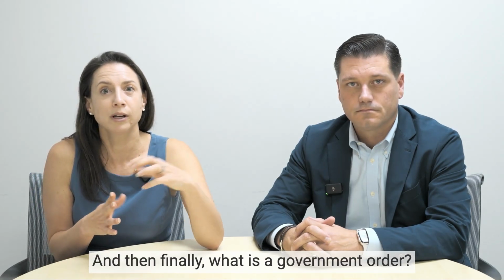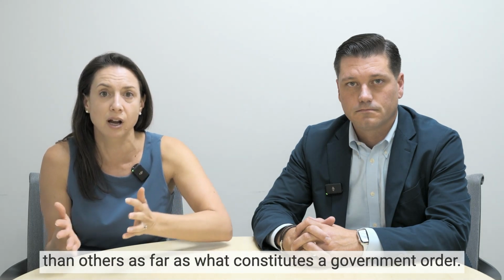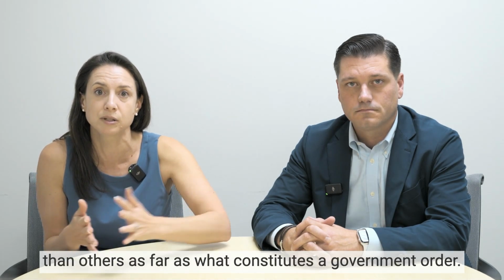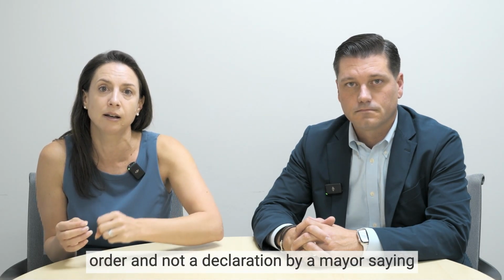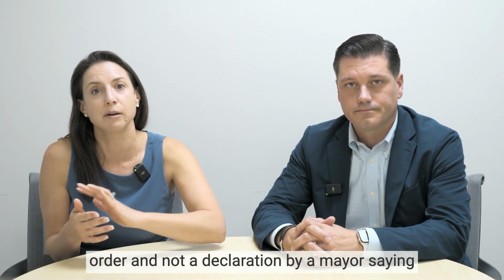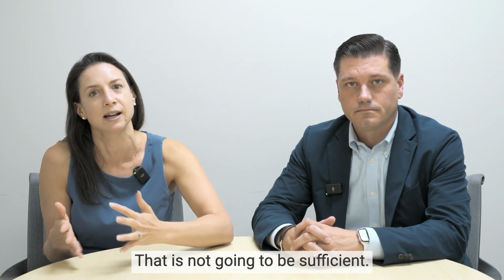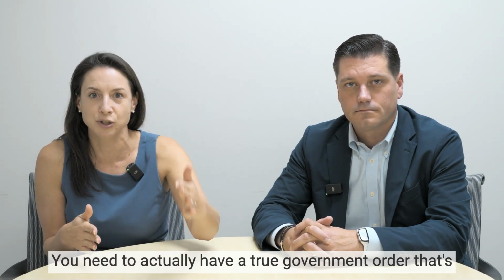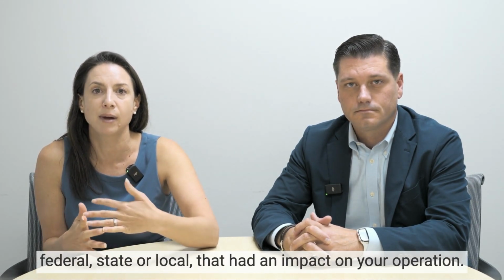And then finally, what is a government order? There's a lot of different information out there, some better than others as far as what constitutes a government order. Make sure you have a for real government order and not a declaration by a mayor saying, keep your people safe during COVID-19. That is not going to be sufficient. You need to actually have a true government order that's federal, state, or local that had an impact on your operation.